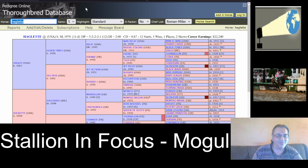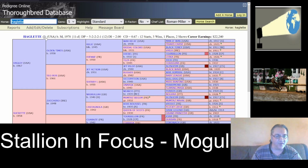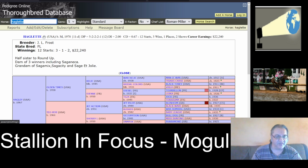Haglet, the third dam of the horse, foaled in 1978. Managed to win 3 out of her 12 starts. In the first 3 in half of them, 6 of 12, winning $22,240 Australian dollars. Haglet was sired by Hagley, out of a dam called Sucret, who herself was foaled in 1958. Half sister to Roundup, and the dam of 3 winners. We've looked at all them: Saganika, and the Grand Dam of Sagavix, Sagacity, and Sagez Jolie.